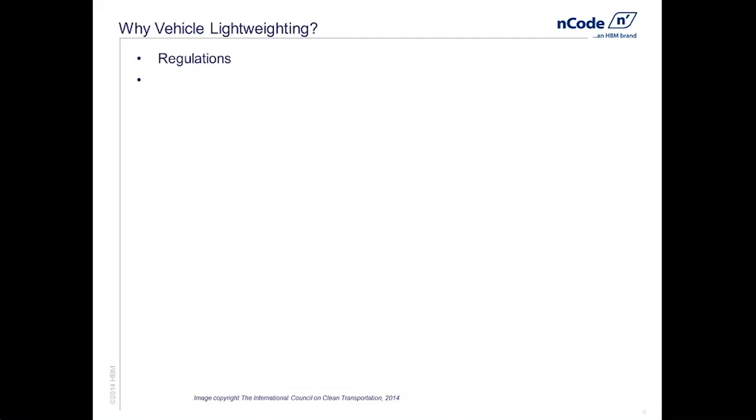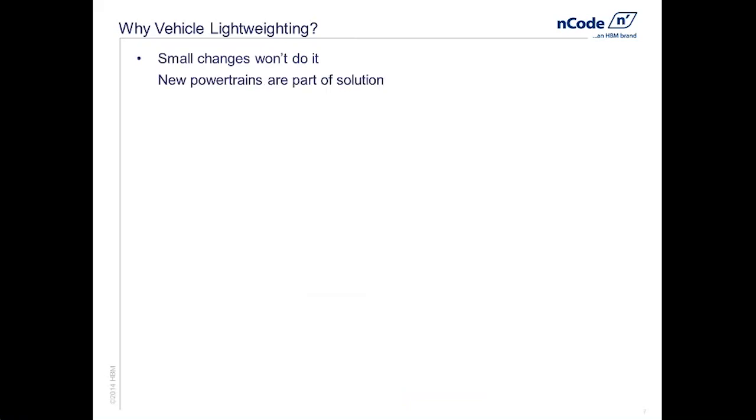So how are we going to do that? Well, we're not going to achieve major changes in fuel economy with only small changes to the vehicle. So we're going to have to do something more significant. And as we've already seen in vehicles that are on the road, new powertrains are part of the solution. So we're seeing increased usage of electric vehicles and hybrid vehicles, and that's going to continue to be the case, together with smaller turbocharged gasoline and diesel engines. So absolutely, new powertrains are part of the solution.